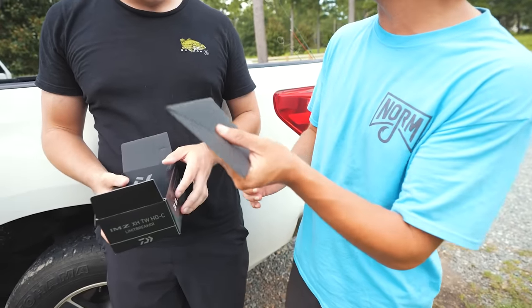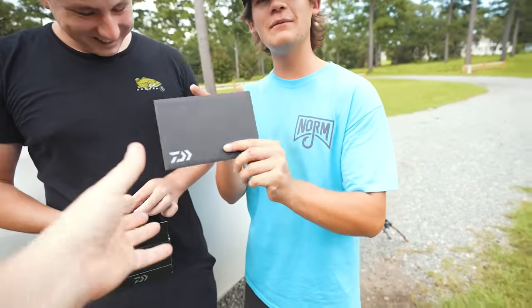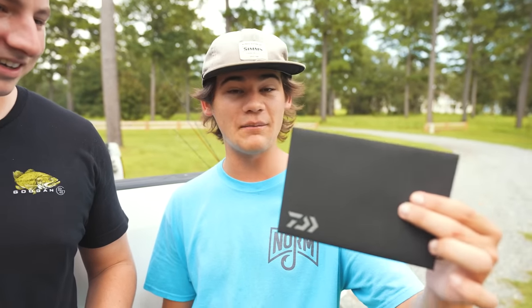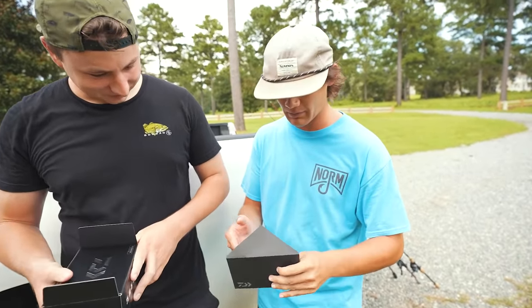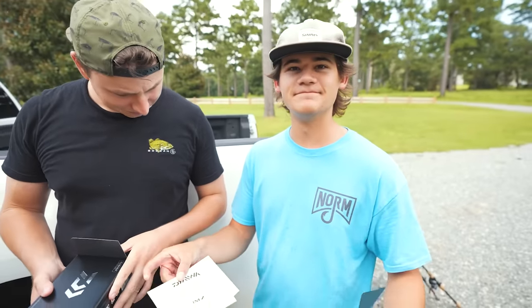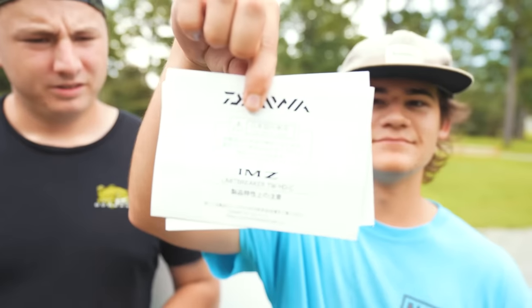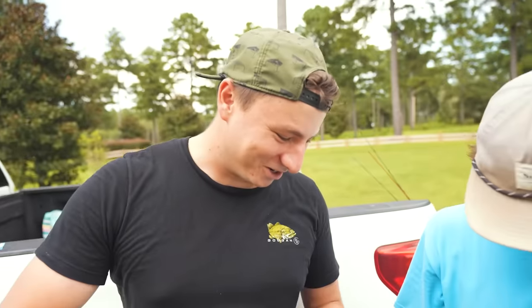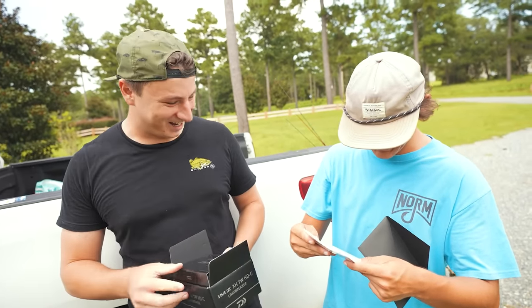Dude, look how heavy that is. Yeah, I know. It comes with a black Daiwa envelope. Tell me that's not heavy. You just picked that up. I'm actually legit interested in what's in the envelope. Is it nothing special? I thought it was going to be like a thanks for buying the most expensive reel. Yeah, I thought you were going to get like $100 off your next reel or something. That's what I thought it was going to be.